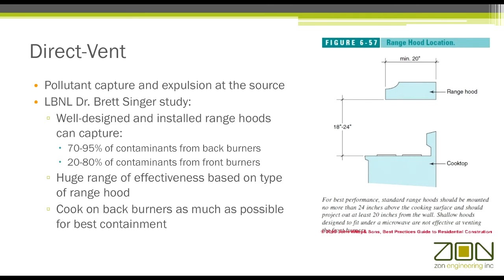Looking at the dimensions and the configuration of your range hood, where it's placed, even how you cook with your range. Like my wife and I always cook towards the back because we've got young kids. So you always worry about them grabbing something.